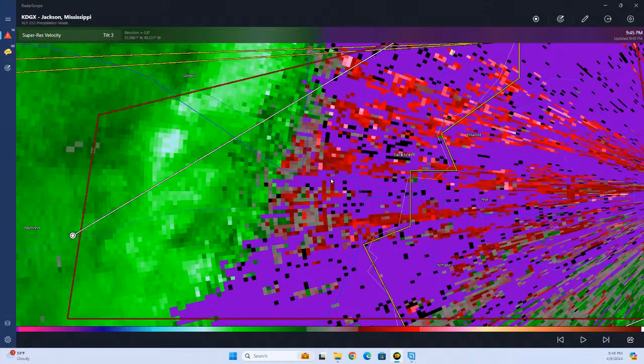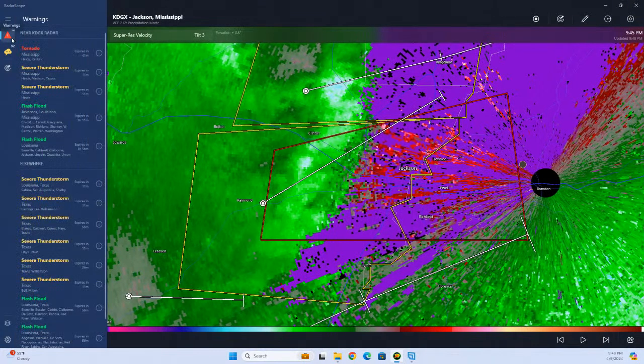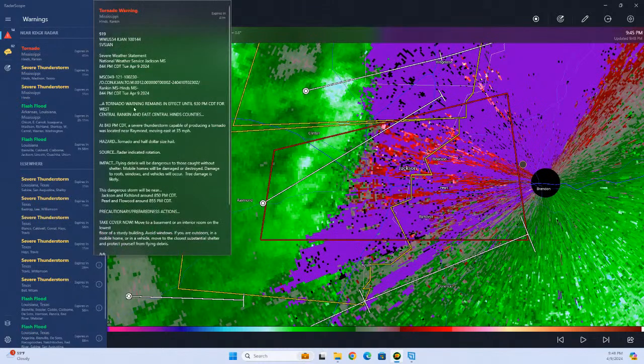So definitely in Jackson, Pearl, Richland, Flowood, be taking your tornado precautions. Brandon, you'll definitely want to keep an eye on this. Significant wind damage likely. We had multiple reports across Vicksburg where we were seeing a lot of trees and power lines down. That was with this same exact storm system further off to the west. But the good news is that the confirmed tornado tag has now been removed from this.